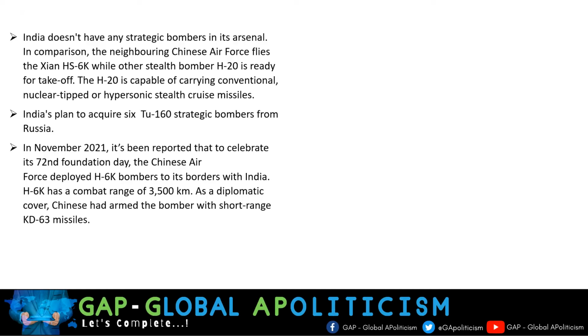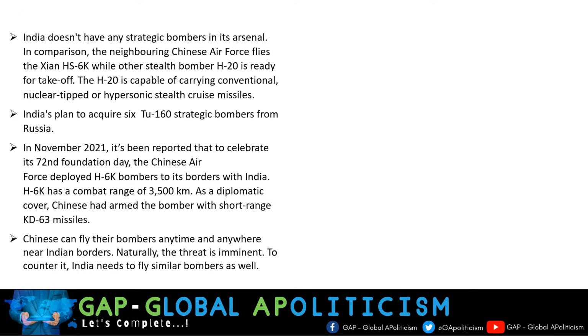In November 2021, it was reported that to celebrate its 72nd Foundation Day, the Chinese Air Force deployed H-6K bombers to its border with India. The H-6K has a combat range of around 3,500 kilometers. As a diplomatic cover, China has armed the bomber with short-range KD-63 missiles. The bombers are controlled by the Western Theater Command of the Chinese Air Force. This particular command is responsible for Chinese operations across China-occupied Tibet and the Xinjiang region close to Indian borders.